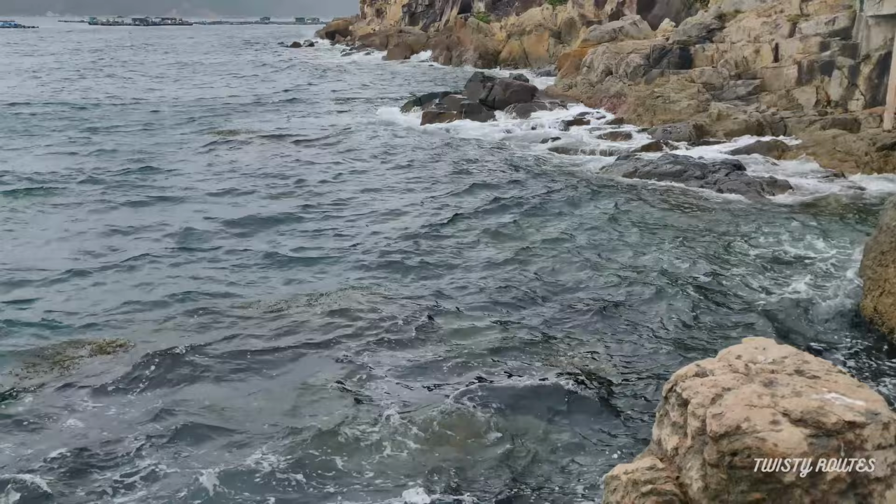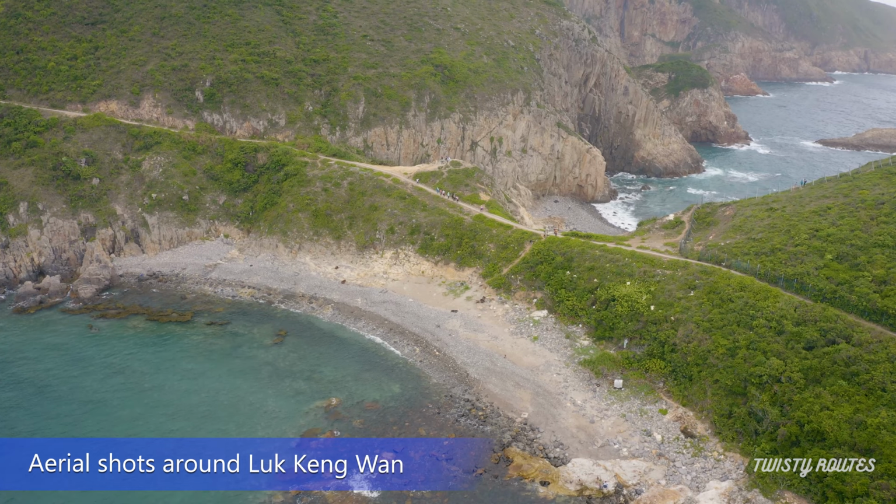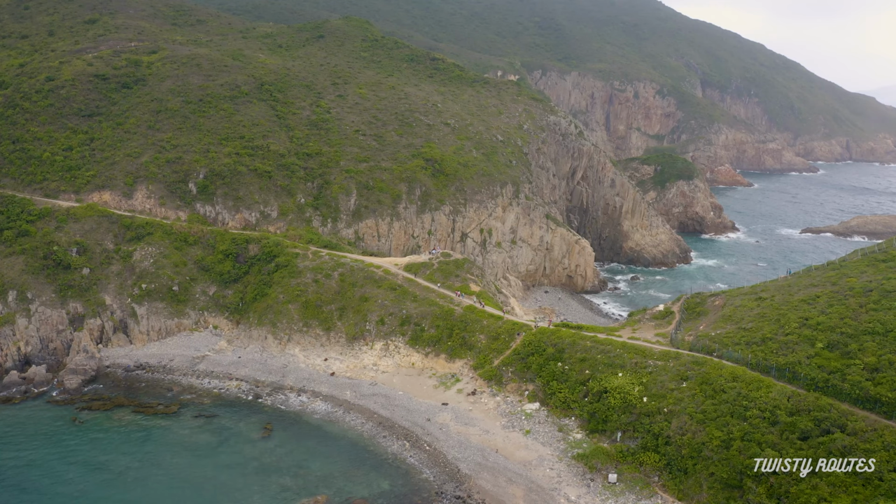To do the entire loop hike around the island, continue on this path. As we were short on time, we dropped the idea of the loop hike but still continued on this path until we arrived at an intersection and headed towards Luk Keng Wan to see some more beautiful rock formations.